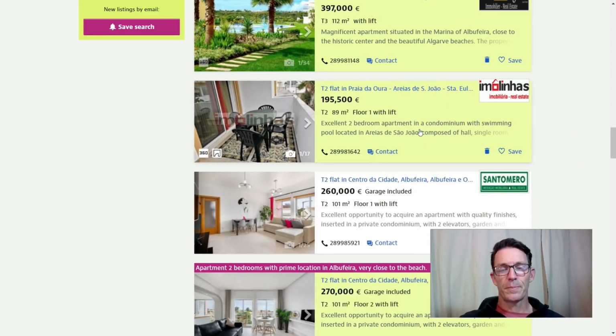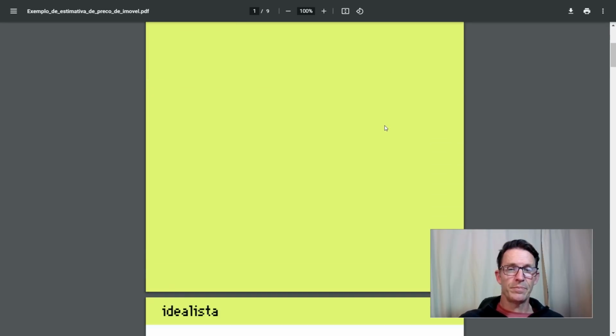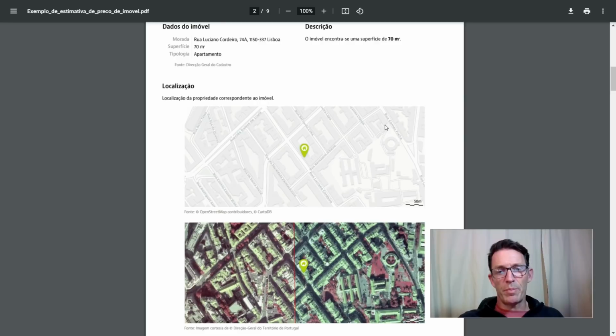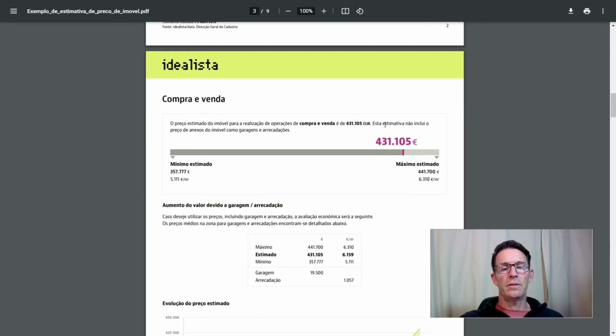But also what you can do is buy a report on the place that you're looking at. This is all in Portuguese, unfortunately, so it's an estimation of the price of the property. So if you go down here, that'll describe the property, show you exactly where it is with an aerial view, etc., and then they will say that the minimum estimated price should be this, and the maximum estimated price should be that.